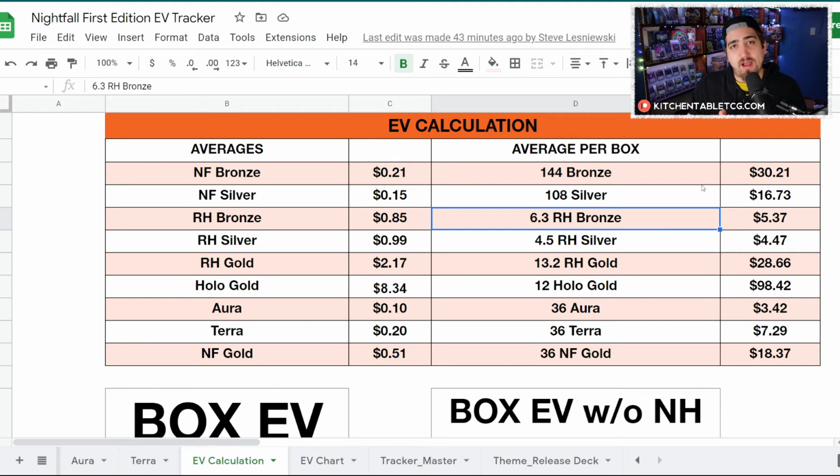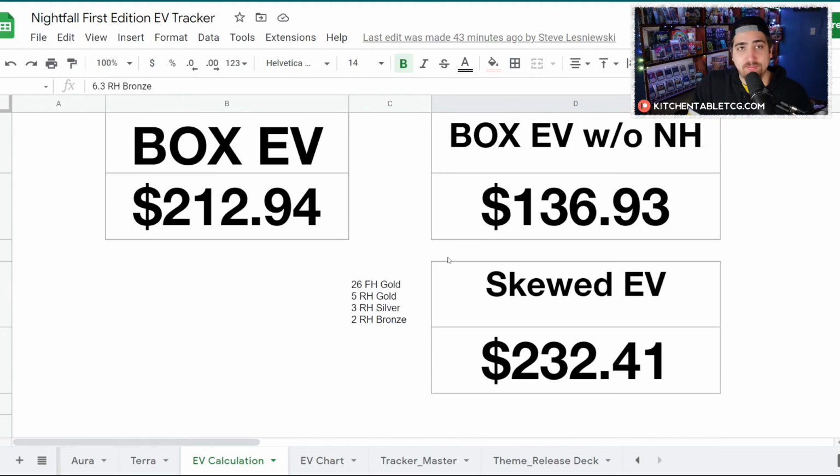The booster box on average is going to have more full hollows than reverse hollows, because the spellbooks are reverse hollow heavy. So the community has kind of accepted 26 full hollows, 5 reverse hollow golds, 3 reverse hollow silvers, and 2 reverse hollow bronze. And so that would put your Eevee at $232, and this does not include Old Scratch at all.